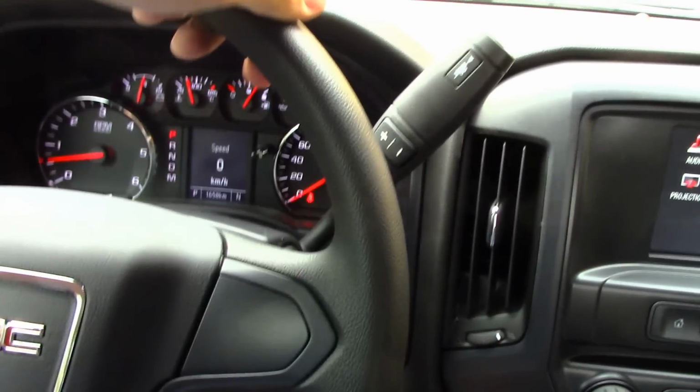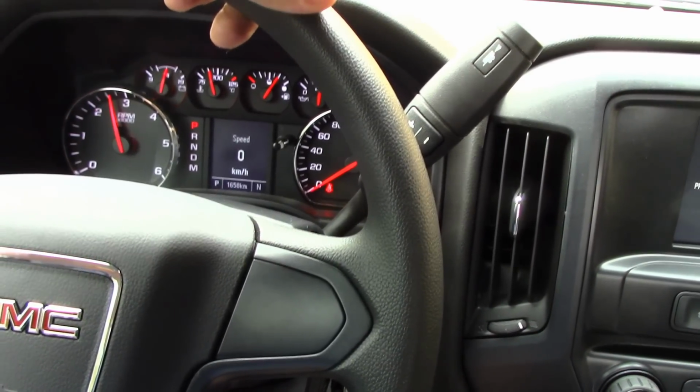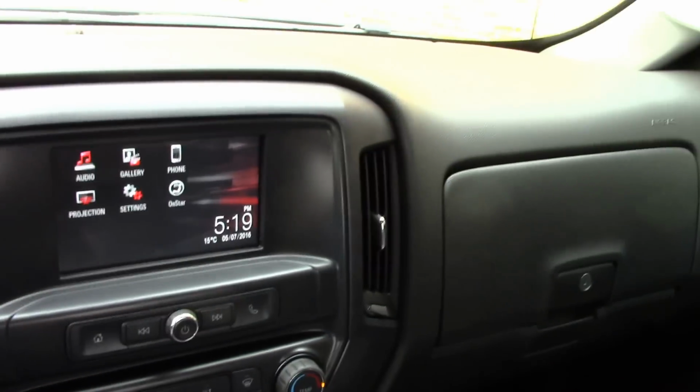Let's rev it. Yeah, it's quiet. It's a nice ride. That's all my bitching I can think of. Airbags all around. LEDs. It's nice. See? LED. Woo!